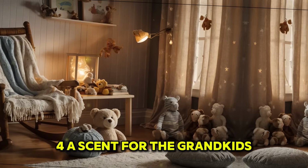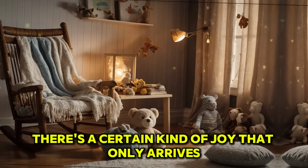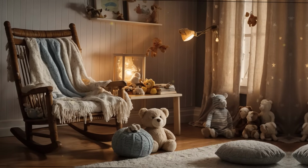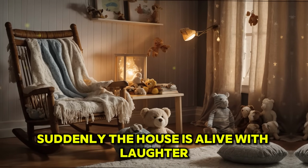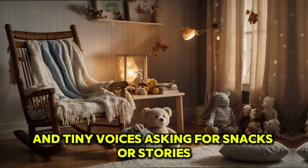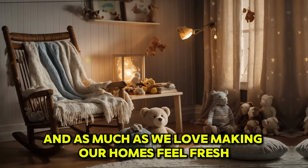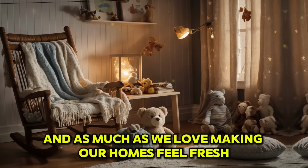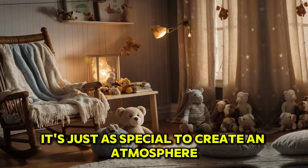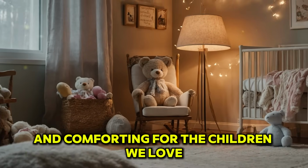4. A scent for the grandkids. Safe and sweet. There's a certain kind of joy that only arrives when little feet run through your doorway. When the grandkids visit, suddenly the house is alive with laughter, sticky fingers, and tiny voices asking for snacks or stories. And as much as we love making our homes feel fresh and inviting for ourselves, it's just as special to create an atmosphere that feels safe and comforting for the children we love.